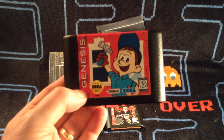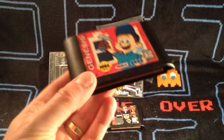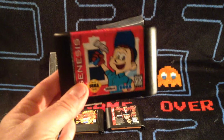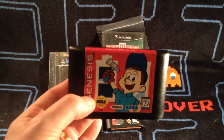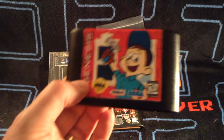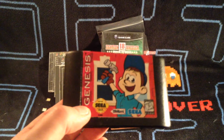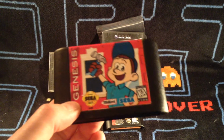Guy was selling them. What was it now? Not limited edition, just this cartridge and the box for I think $50 or $60, or cartridge alone for $35. And admittedly, compared to the $5 for those two guys, that's kind of pricey, but it's a really good Fix-It Felix homebrew Genesis game. Like, it's like buying a new Genesis game. So very, very happy with it. $35, yeah, I'll go for that.